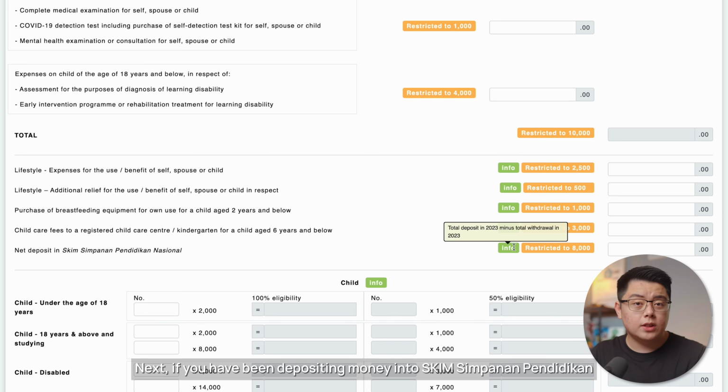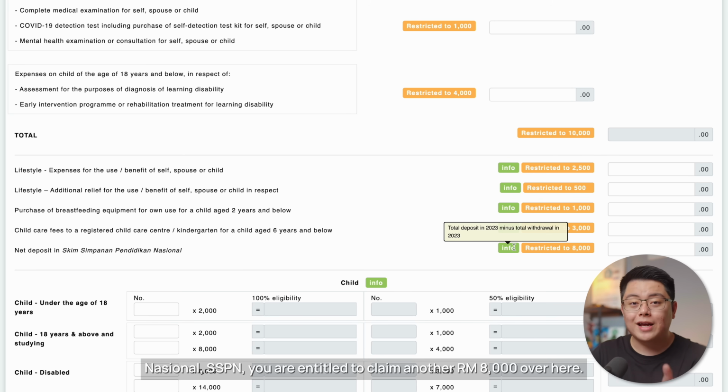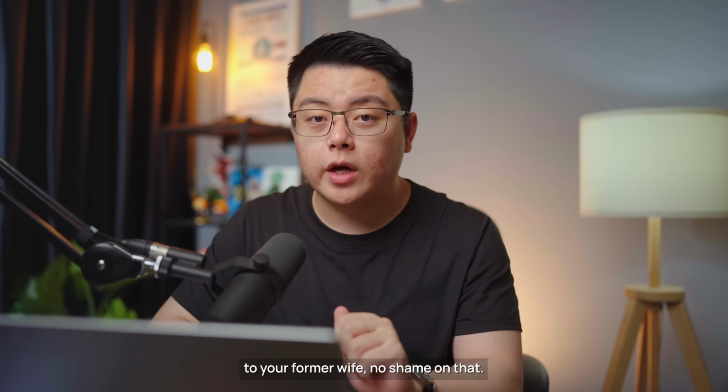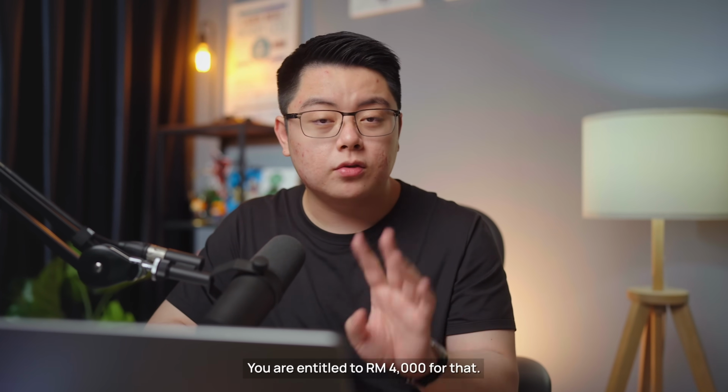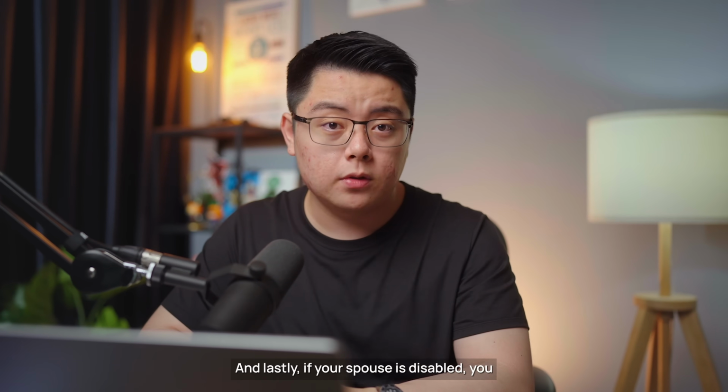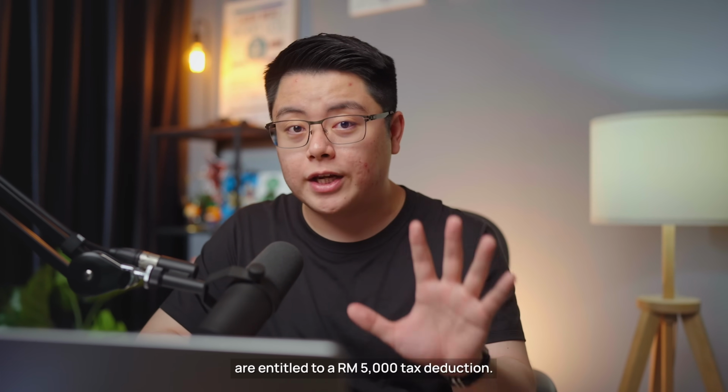Next, if you have been depositing money into Skim Simpanan Pendidikan Nasional, SSPN, you are entitled to claim another 8,000 ringgit over here. If you are divorced and are paying alimony to your former wife, no shame on that. You are entitled to 4,000 ringgit for that. And lastly, if your spouse is disabled, you are entitled to a 5,000 ringgit tax deduction.